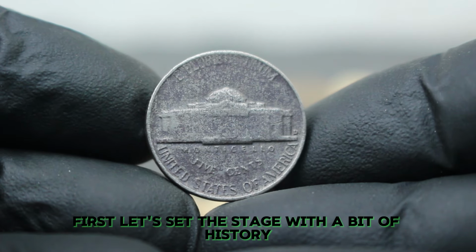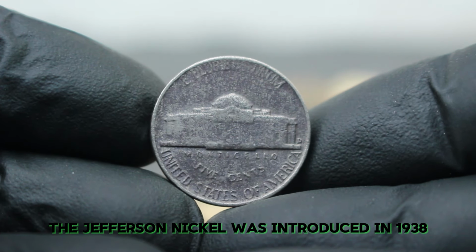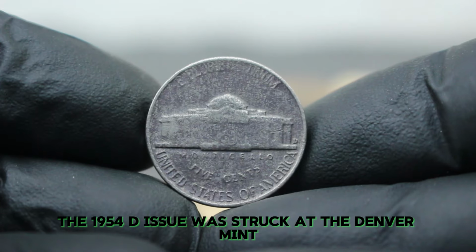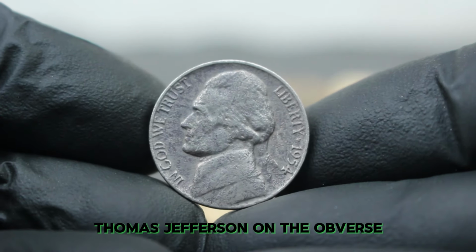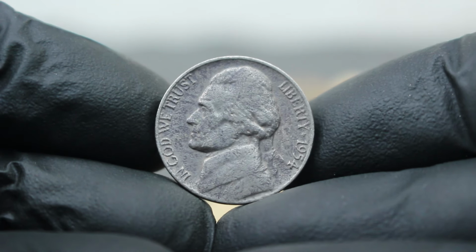First, let's set the stage with a bit of history. The Jefferson nickel was introduced in 1938, replacing the Buffalo nickel. The 1954D issue was struck at the Denver Mint and is part of the series that features Thomas Jefferson on the obverse and Monticello, his Virginia home, on the reverse.